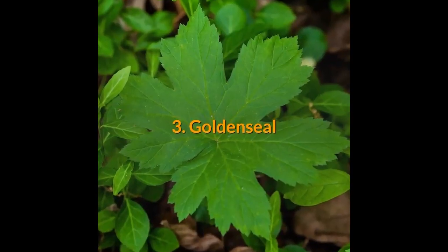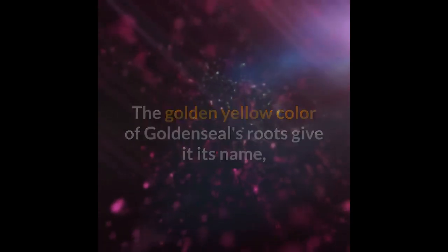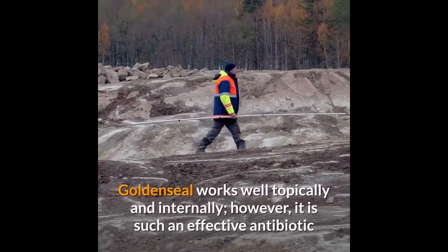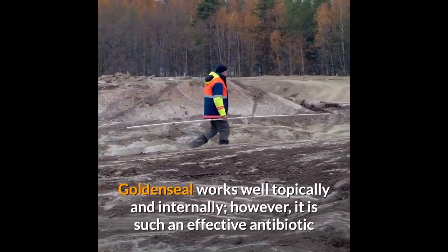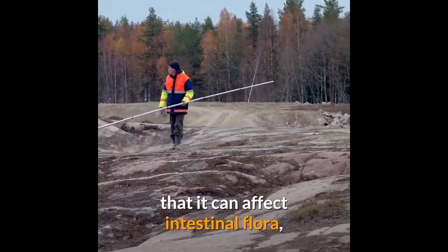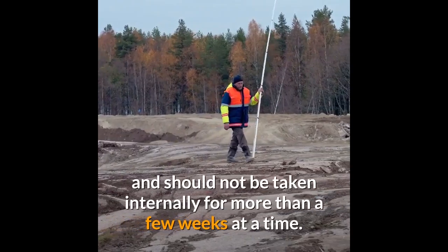3. Golden seal. The golden yellow color of golden seal's roots gives it its name, and these roots are the parts that are used medicinally. Golden seal works well topically and internally. However, it is such an effective antibiotic that it can affect intestinal flora, and should not be taken internally for more than a few weeks at a time.